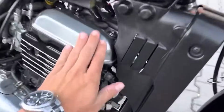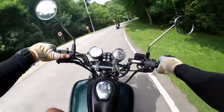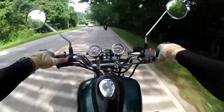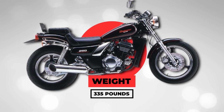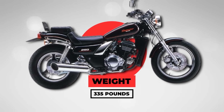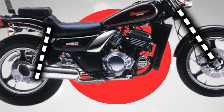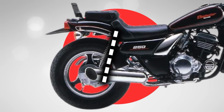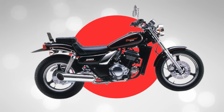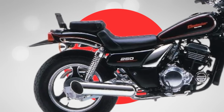This engine is derived from Kawasaki's proven sport bike platform, which means it's built to rev, built to last, and built to run trouble-free for tens of thousands of miles. The Eliminator comes in at 335 pounds wet, making it one of the lightest cruisers you can buy. Suspension consists of a telescopic front fork and dual rear shocks, giving the bike a balanced and compliant ride over potholes or highway pavement.